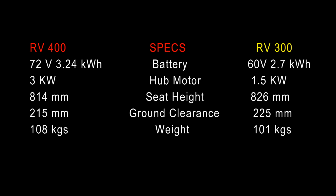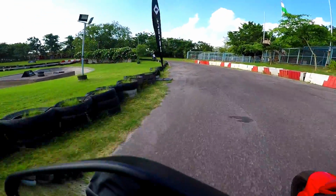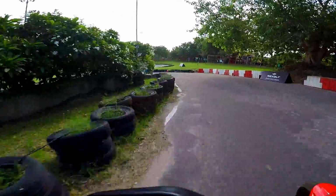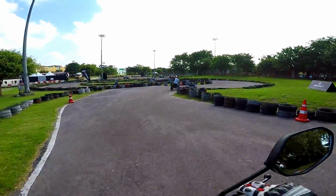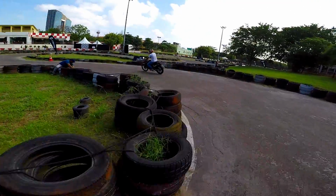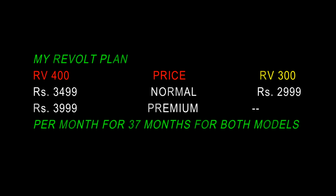The RV300 weighs 7 kgs lesser, tipping the scale at 101 kgs as opposed to the RV400, which weighs in at 108 kgs. The bike is currently on sale only in Delhi and Pune to begin with. Revolt Motors claim that the bike will be launched in other major cities in a phase-wise manner. So what's the price, you may ask? Well, we have 3 unique EMI based buying options called MyRevolt Plan. The RV400 is available at 3,499 rupees per month for 37 months, and a premium package costs 3,999 for 37 months. The RV300 is available for just 2,999 per month for 37 months.